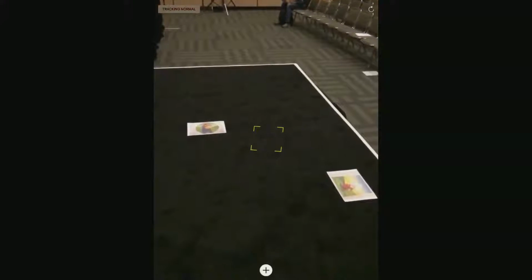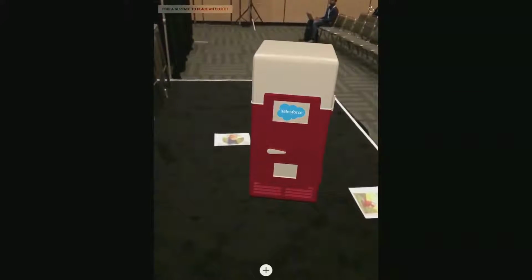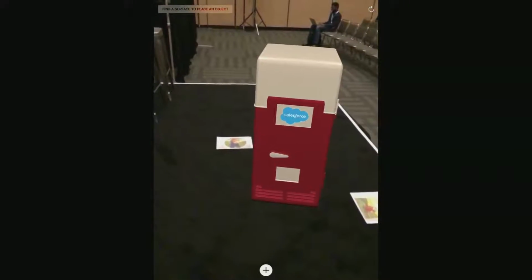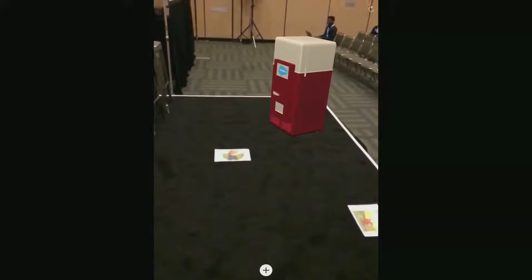Let's just try picking up the floor again. That's a bit better. That looks better. So now I can add my fridge into the scene here. And you can see I've got the little plastic fridge here that this is a virtual representation of. So I can now start moving that around the scene and see where it would go.